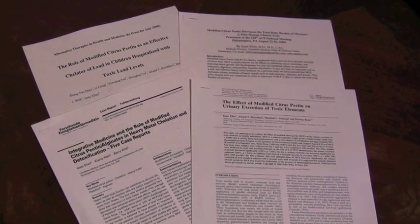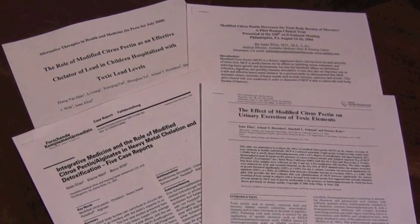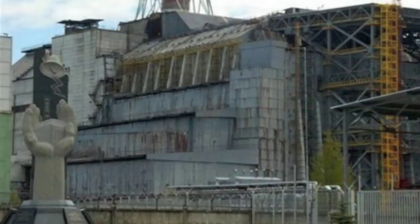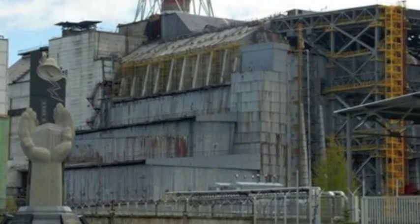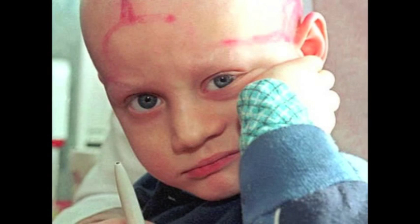Over the last 15 years, we have been researching modified citrus pectin, both for its cellular benefit, but as well for its ability to chelate and remove heavy metals and toxins. The idea of using modified citrus pectin for chelation of heavy metals and toxins occurred to me after the Chernobyl incidents in the 1980s. After the nuclear accident at the Chernobyl nuclear reactor, there was a very high incidence of children with high radioactive readings. When these children were given pectins, the radioactive readings decreased by 50 to 60%.